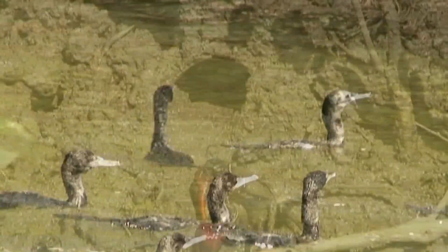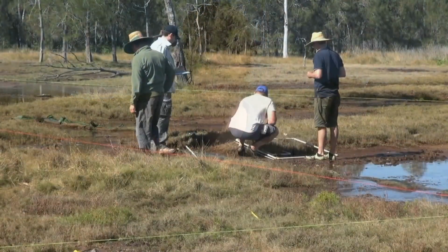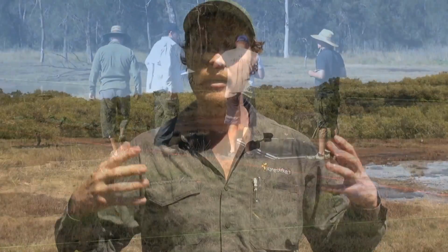So even though salt marshes are really important, and unfortunately really threatened, we still don't know very much about them. That's why we need your help to monitor salt marsh ecosystems. So you can send that data to scientists like me, so we can look at what's happening around the place. What are the main drivers?